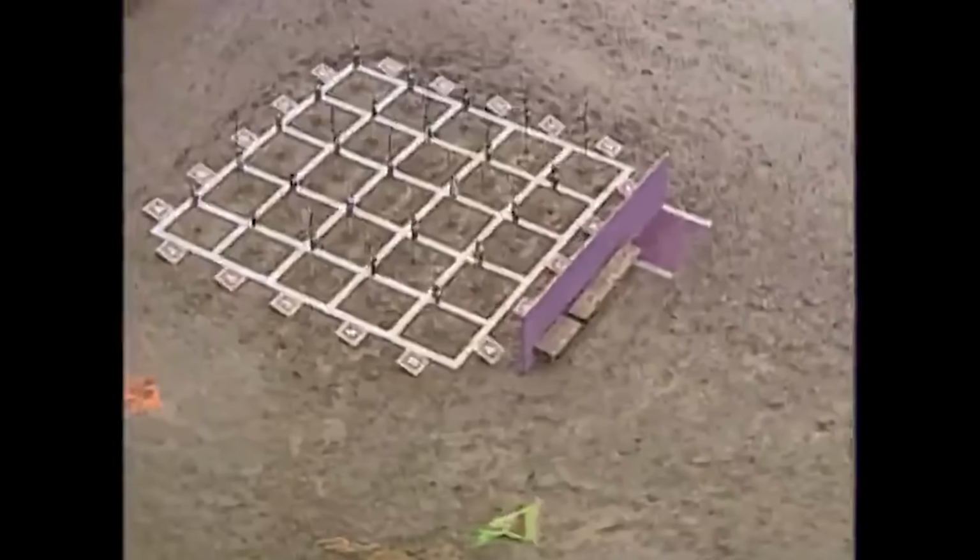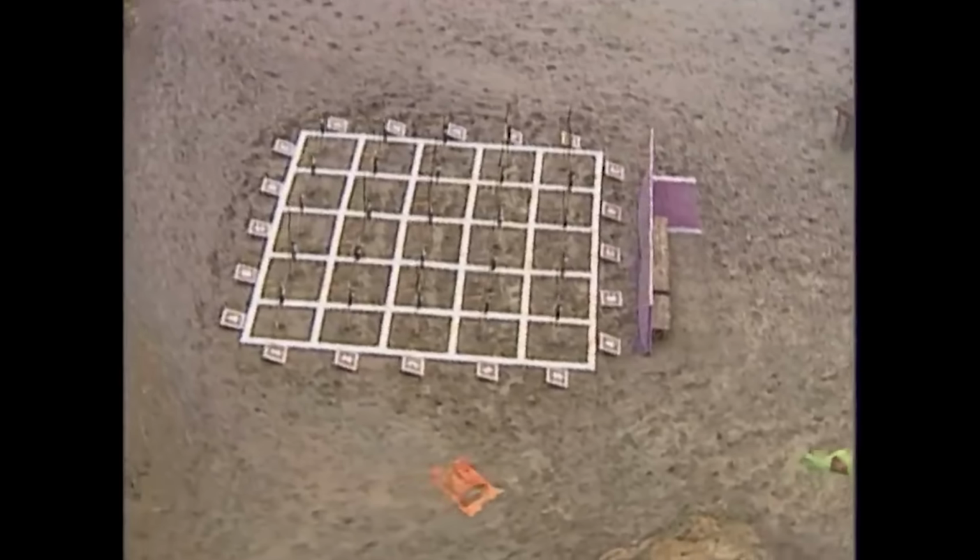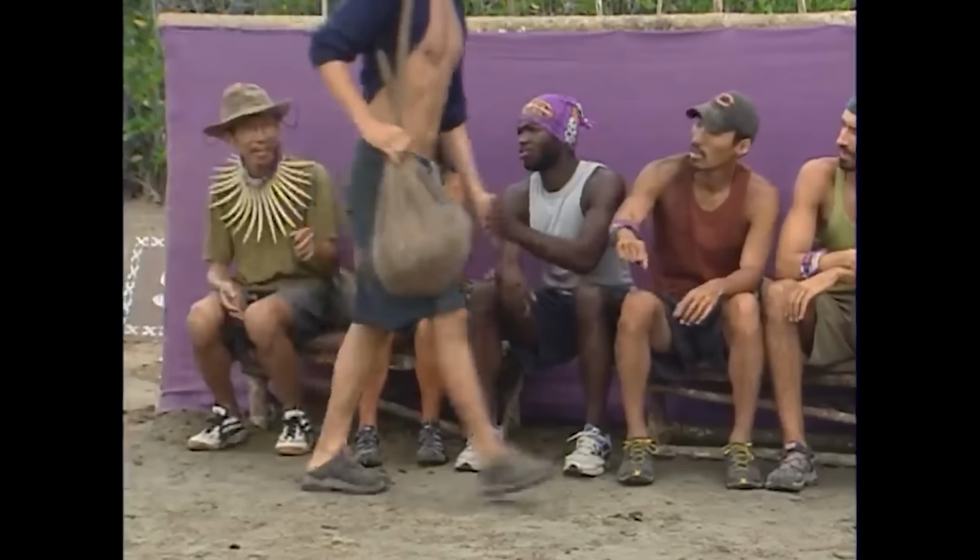This fourth hack is not the biggest brain strat of the bunch, but it's still worthy of a mention. It happens in episode 11 of season 14, Survivor Fiji, the original Fiji, and it takes place during a challenge called Torched, or Battleship. Was Battleship trademarked? Either way, it's Battleship.